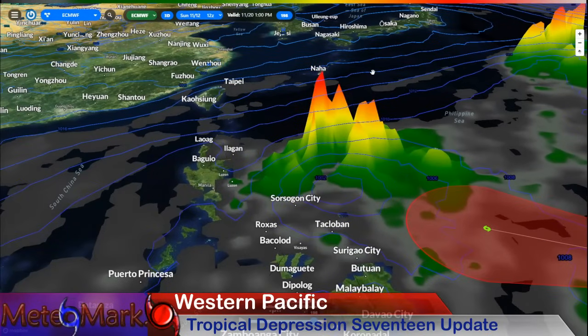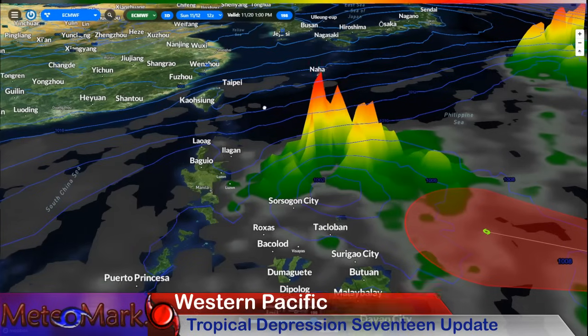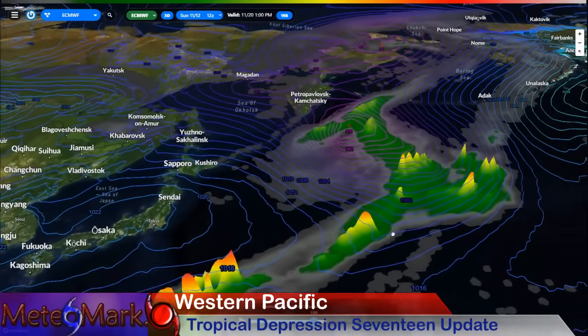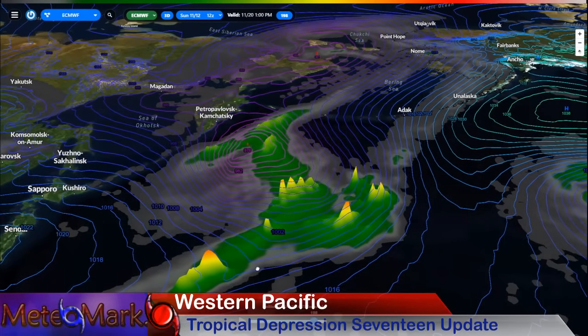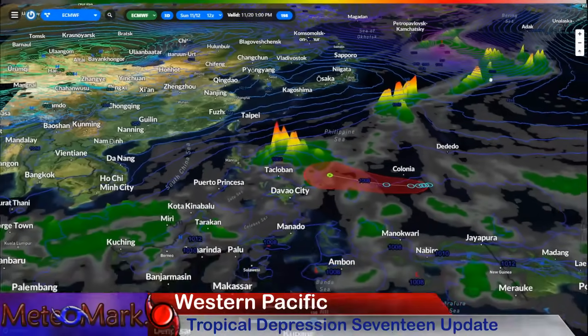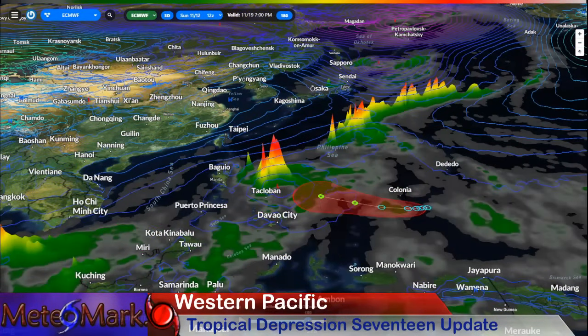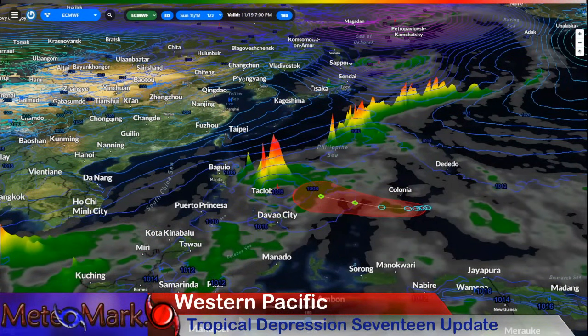So if this system does take a turn more towards the Philippines, we're going to be looking at a prolonged period of heavy rain. And there are the westerlies up here. Plenty of storms bombing up here in the Aleutian Islands towards Alaska. So there you have it. That is the biggest show in town. This system over here getting caught up in the westerlies.